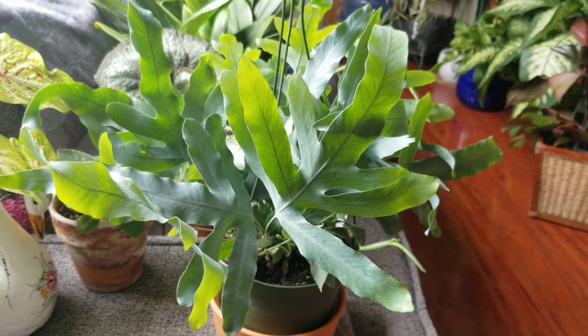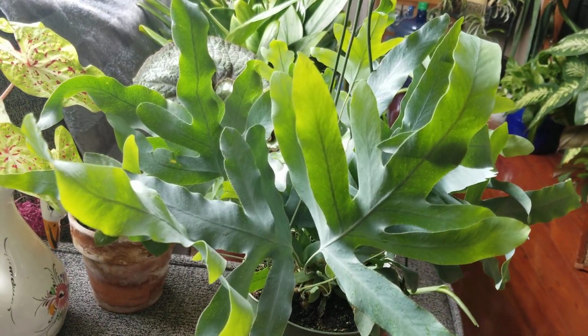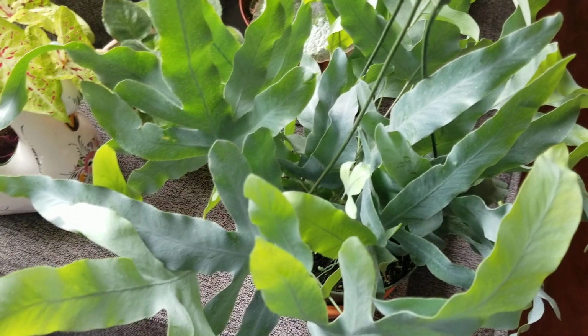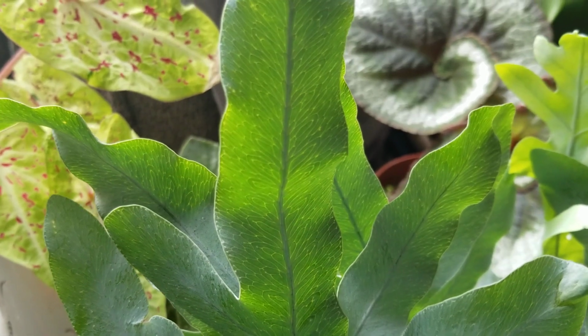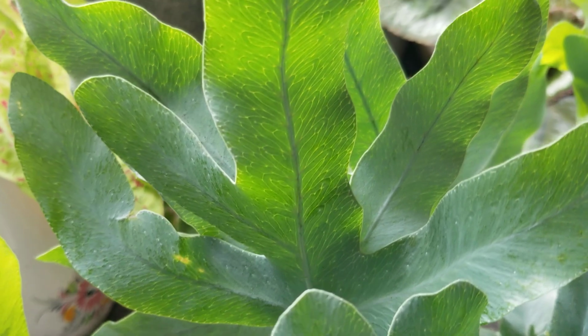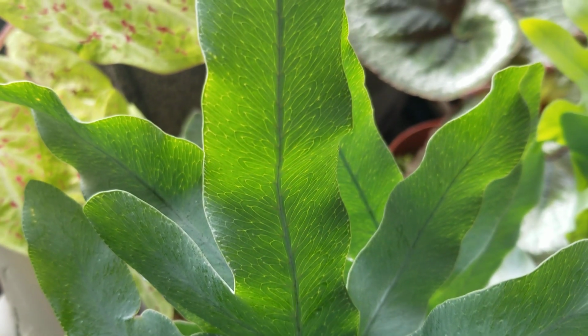It's a pretty nice sized plant as well. What it looks like from the top. I want to get real close to the leaves so you can see all the tiny veins on it.